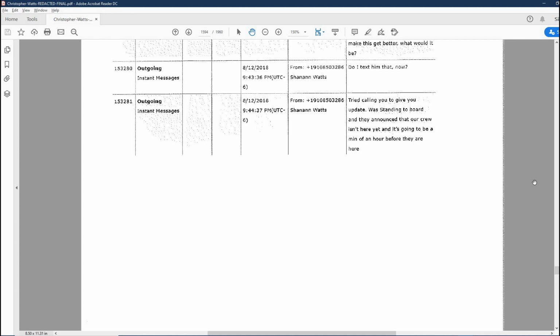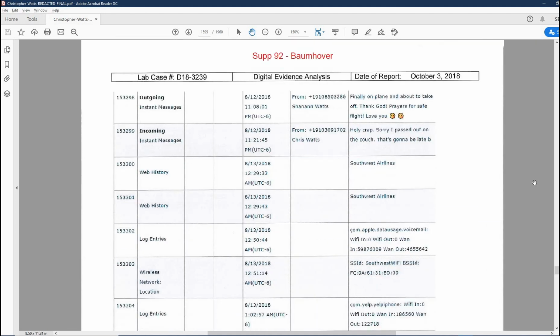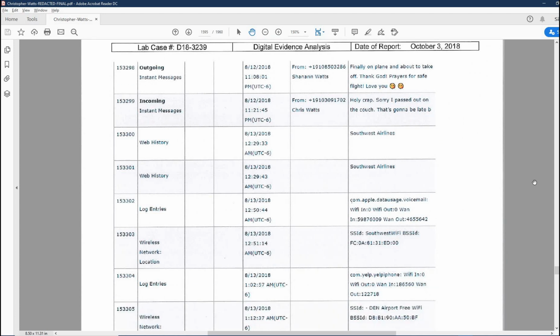So next is the outgoing text message from Shanann to Chris that we read before. "Tried calling you to give you update, was standing to board, and they announced that our crew isn't here yet, and it's going to be a min of an hour before they are here." Then again, outgoing from Shanann, "Finally on plane and about to take off. Thank God. Prayers for safe flight. Love you."